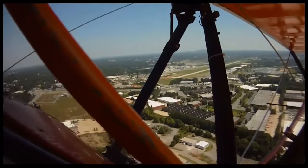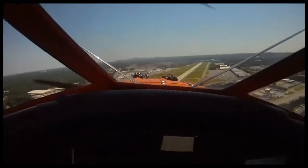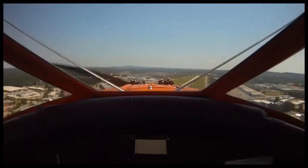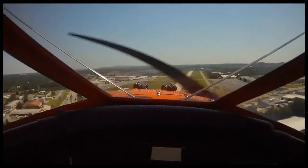Well, here we are headed back in. That's the runway for our little airport there in Marietta. I absolutely love this flight. I highly recommend it to anyone. It's a great thing for me. I really enjoyed it.